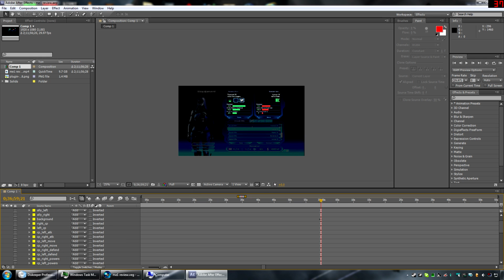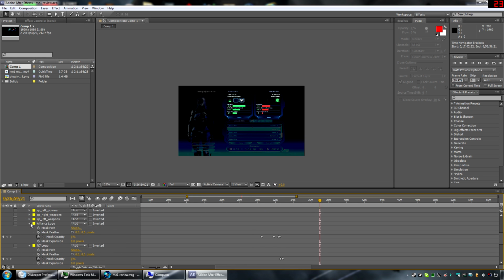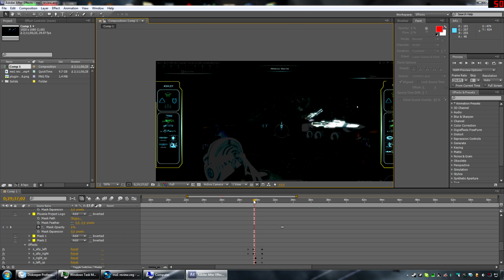But anyway, let's back this out a bit. I've already done some editing here, as you can see. All these different masks. Got all the effects here too. Essentially what all this stuff is doing is, let me zoom in here so you can see, it's for explaining where I have specific areas that I want you to focus in on.